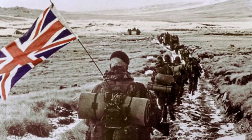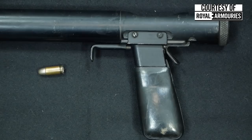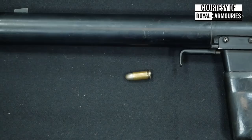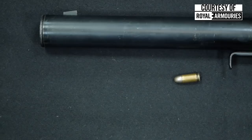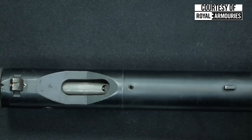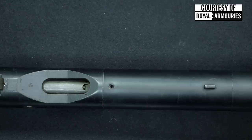Now, the Welrod was made in two different versions. There's a .32 ACP version and there's a 9mm version. The .32 ACP version had no trigger guard, it was 12 inches long, and it weighed about 35 ounces. One of the biggest differences between the .32 ACP and the 9mm version was that the 9mm version could have the suppressor portion unscrewed and taken off, and you could use it as a regular handgun, with a manual recock in between rounds. The 9mm version was 14 inches long, it weighed 3 pounds and 4 ounces.